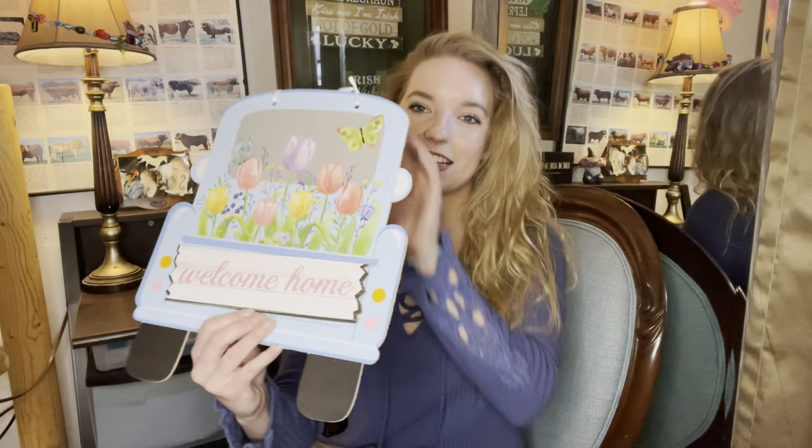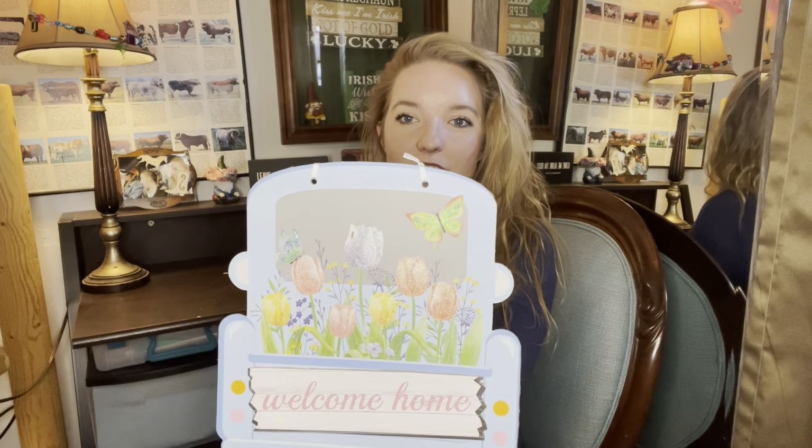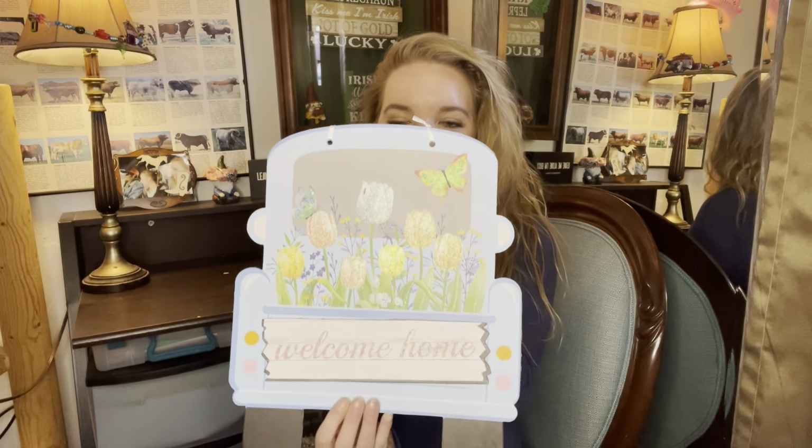So the first one is this, and this honestly could even go through summer. This is a really good sign. It's this blue welcome home. It has very minimal glitter, as you can tell. It's only on the flowers and a little on the letters.